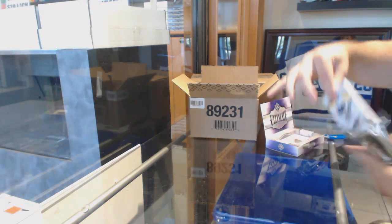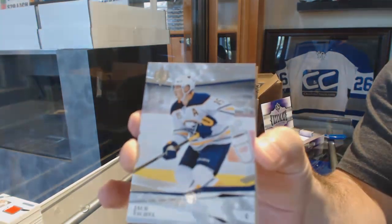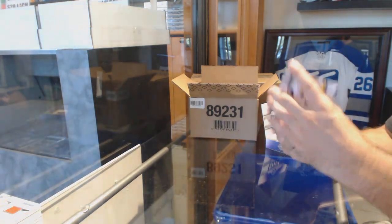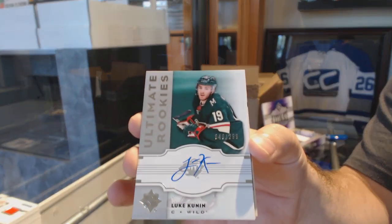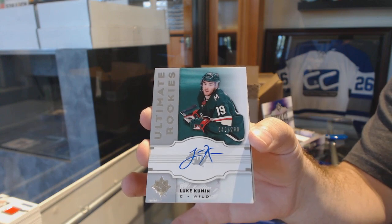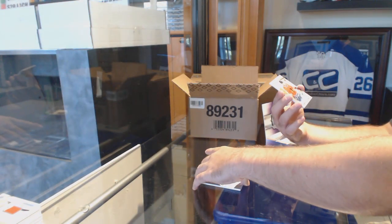And these packs are like butter again. We've got number 99, base card, Jack Eichel. Retro rookie auto to 299 for the Minnesota Wild, Luke Kunin. Minnesota Wild, retro rookie auto, Luke Kunin. Oh, that's a big boy.